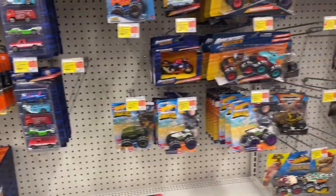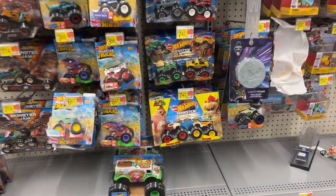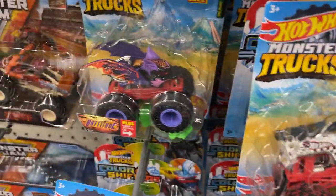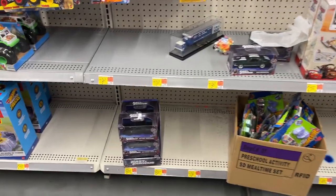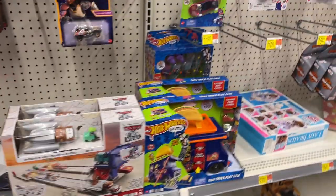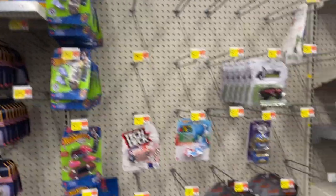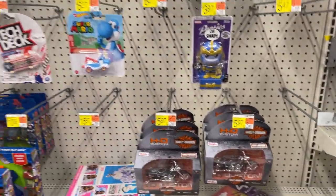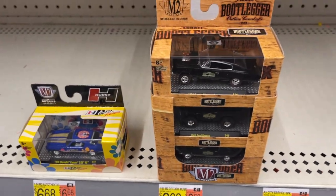Couple 5-packs. Monster trucks. Got all kinds of monster trucks. Every kind of monster truck you could wish for in 23. Oh, we got some wrapping paper. Gotta ship everything safely. The Fast and the Furious there. Some Hot Wheels skates in a box. There's our little taco truck. Got some Harleys. Little tech deck. Got these bootleggers.